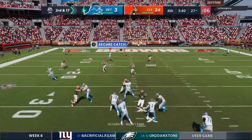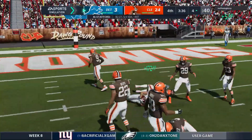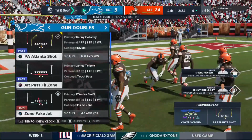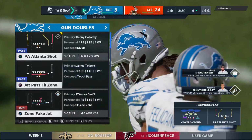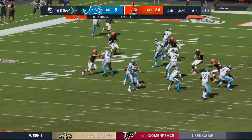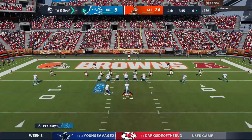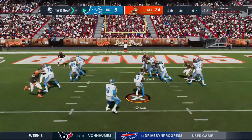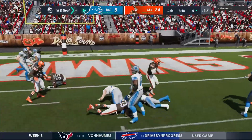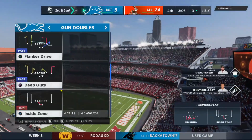Play action. Here's Stafford. His throw caught at about the 5. And they do get him down, but not before he's able to slip it inside the 5-yard line. They're able to convert on third down, and that sets up a first and goal. Here's Swift. And not a whole lot there. He does get a couple, taking it from the 5 down to the 3.